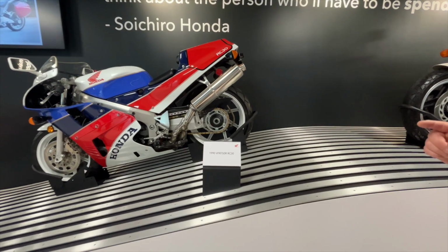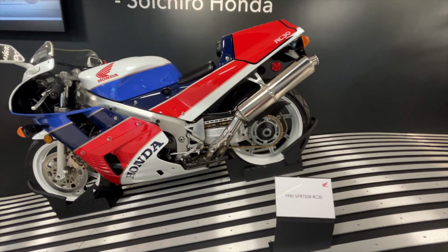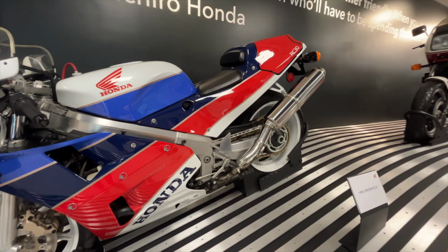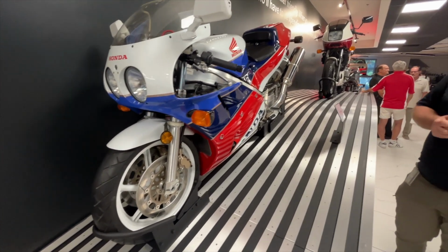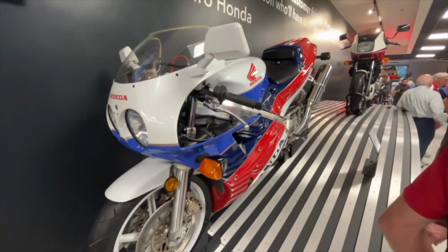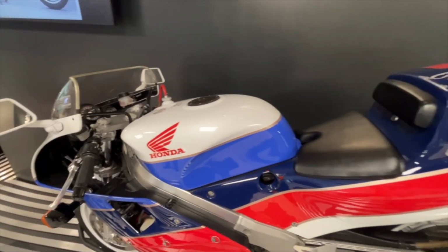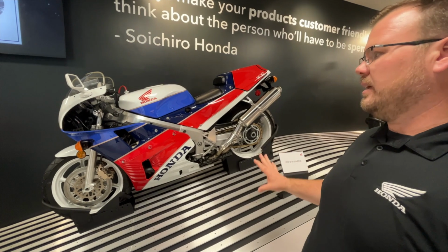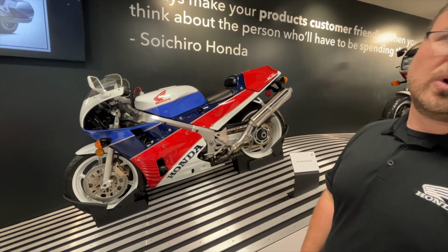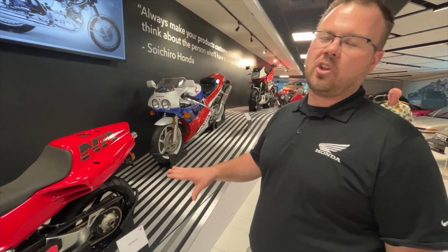So then we come to the storied RC30, right? Really one of the first homologation special bikes. This was a V4 that was primarily built for racing, right? Really limited quantities, and it was made to go win World Superbike titles and Superbike titles. So this bike has such an iconic look and story today. It has a single-sided swing arm, the paint scheme, everything. With this bike, that V4 engine really set it apart, and it was really meant to go dominate in racing series. So this one here is actually a really special bike in Honda's history.